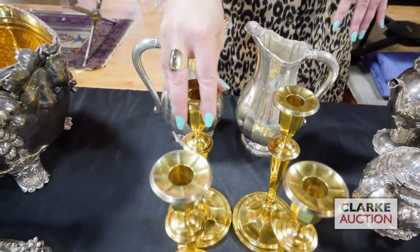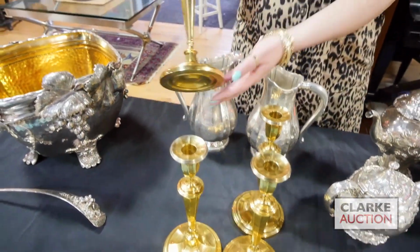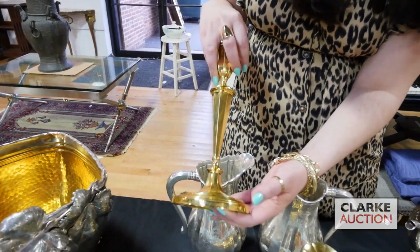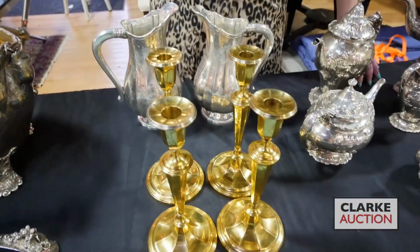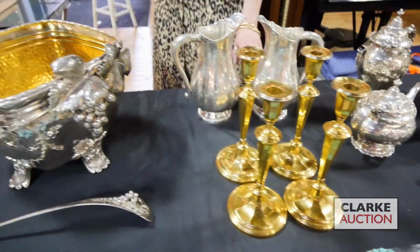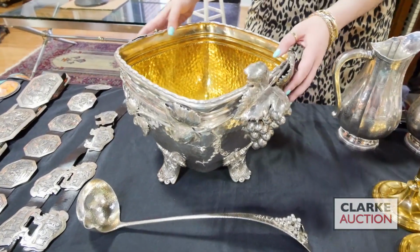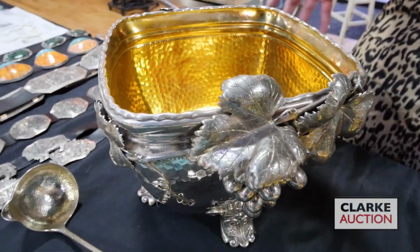Here we have 4 matched tapered English Tiffany & Company gilt silver or Vermeil candlesticks. Really beautiful from Bedford Estate, and these 4 are estimated together at $2,000 to $3,000. And one of the stars of this sale, and absolutely an honor to be selling here, is this late 19th century Gorham Punchbowl. It's absolutely stunning. I don't know if pictures can even do this justice.